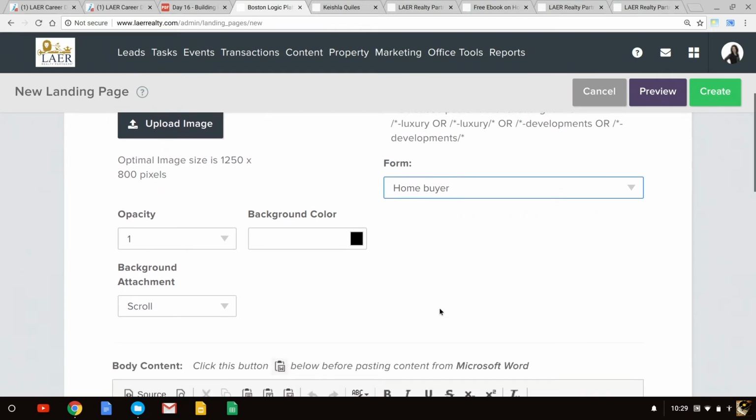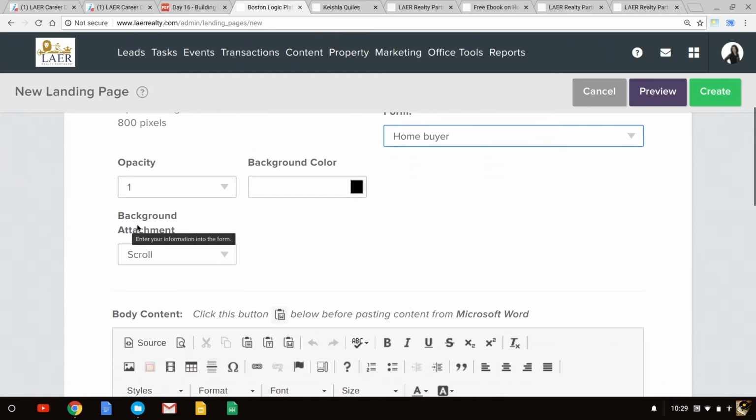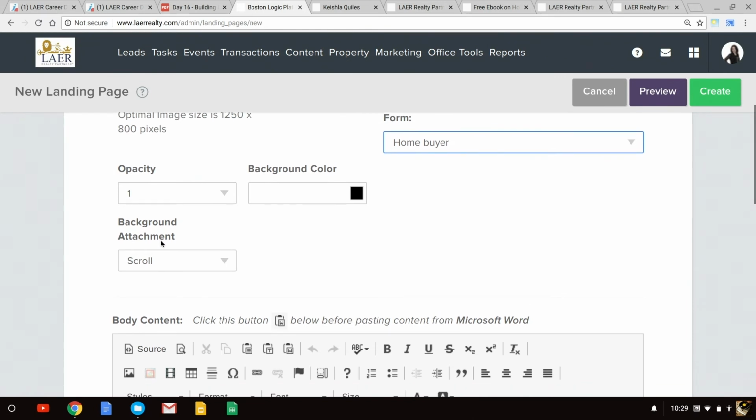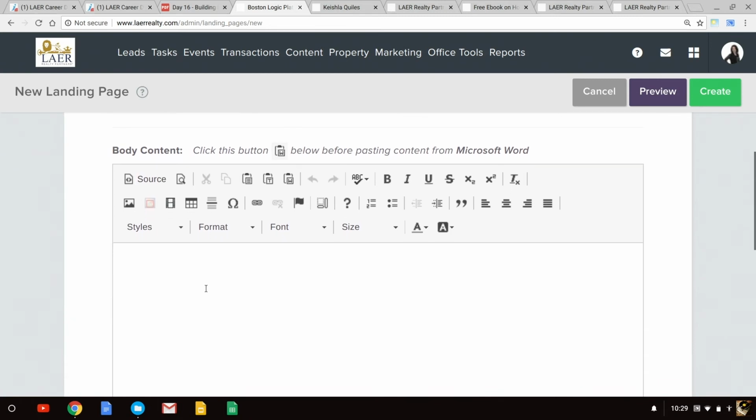Okay, so home buyer. You can change the background color if you don't have a background photo. You can either make the photo scroll as you're scrolling, so it will move with you, or you can have it stay fixed behind it, so the photo stays and then the dynamic form moves as you're scrolling down. Here is where you would speak about what your content is.